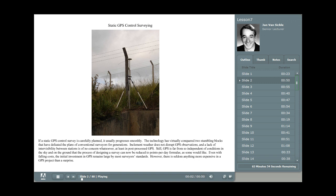The first topic we'll be discussing will be static GPS control surveying. This is where the GPS receiver is motionless for a time, usually a relatively long occupation. If it's planned correctly, a GPS static survey can be independent of some of the things that have plagued such work in the past, meaning weather conditions and various other problems. However, still, there are some things that need to be considered.